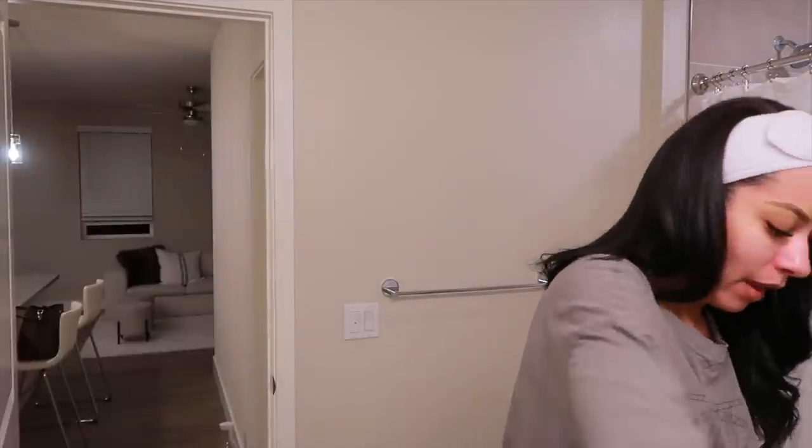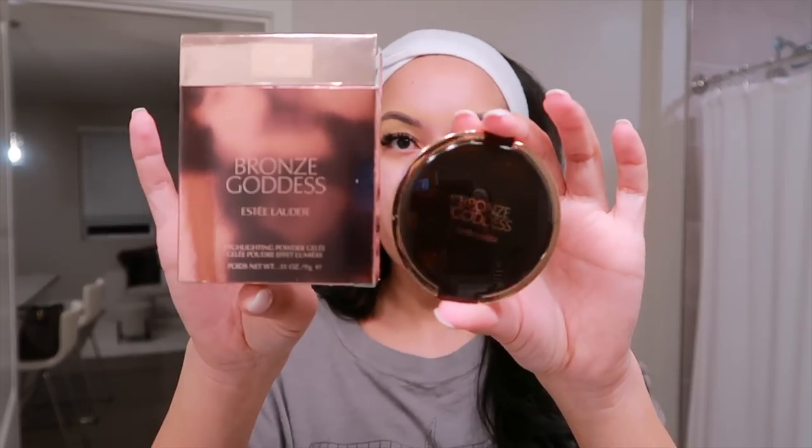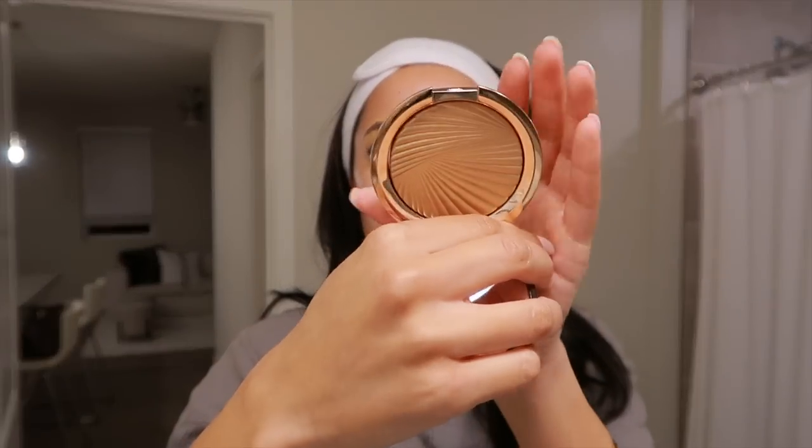So I've always wanted to get this Estee Lauder Bronze Goddess Highlighting Powder Jelly. This is in the shade Heat Wave. I've heard so many good things about this highlighter, and I haven't purchased a highlighter, I feel like, in a while. So it's this one right here. This is what the box looks like. I picked it up at Nordstrom. I think only Nordstrom carries it, if I'm not mistaken. Sephora doesn't have it, I don't think. And it looks like this. So I'm going to try that for tonight.